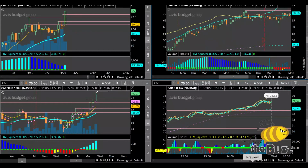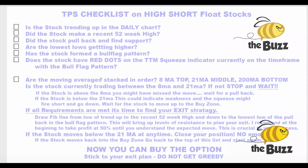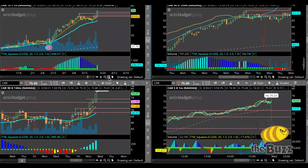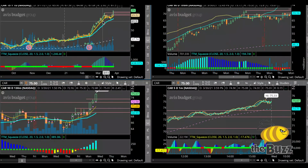Going back to, are the moving averages stacked? 8, 21, 200. Well, typically when you have a stock like this, yes, it's got to be stacked. So if I zoom out, there's my 8, there's my 21, there's my 200 right there.